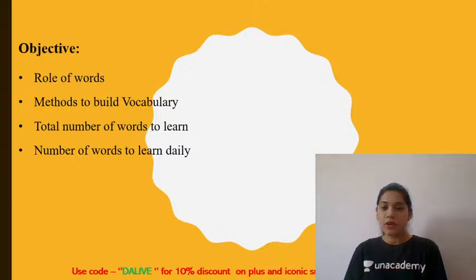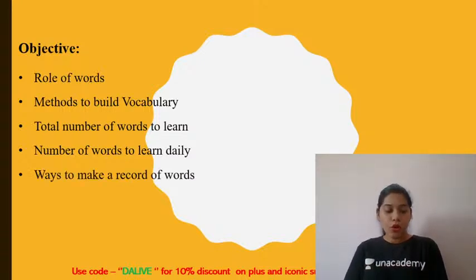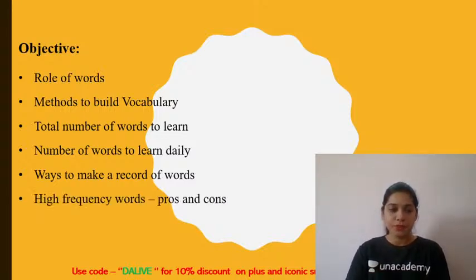You can take a target of 10 words, 15 words, 20 words, and the number of words to learn daily. Apart from this, we'll also discuss how you can record the words in different ways, like taking one word and writing 5 synonyms and 5 antonyms in front of it and remembering it like that. There are various ways you can record words so that you have to revise less and can remember the word again with the least amount of effort.